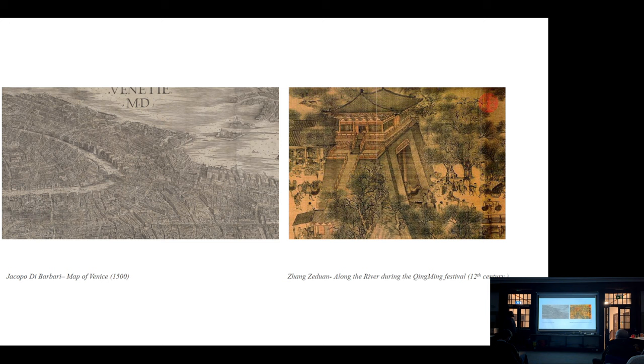And representations of the city in these contexts started to appear in the West in the 1500s with this map of Venice, but you can see here from the 12th century, we're representing the city in Chinese painting, in Zhang Zeduan's Along the River During the Qingming Festival.